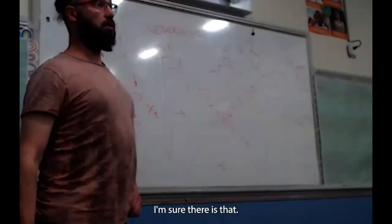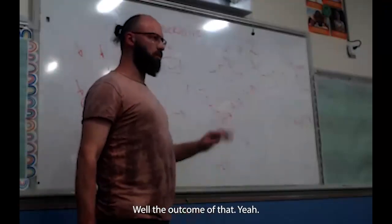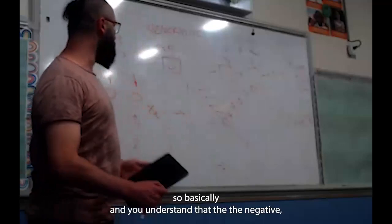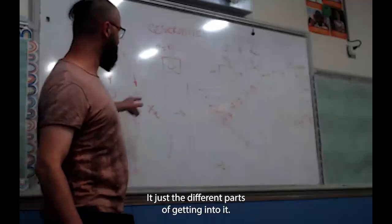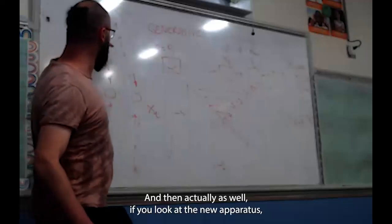At this point, hundreds if not thousands of papers have been published. I'm sure there's a whole stack of them that use other noise models. People will try a lot of things, and this is just the basis where it starts. You understand that the sampling is going pretty much backwards. It's just the different constants that you need to put there.